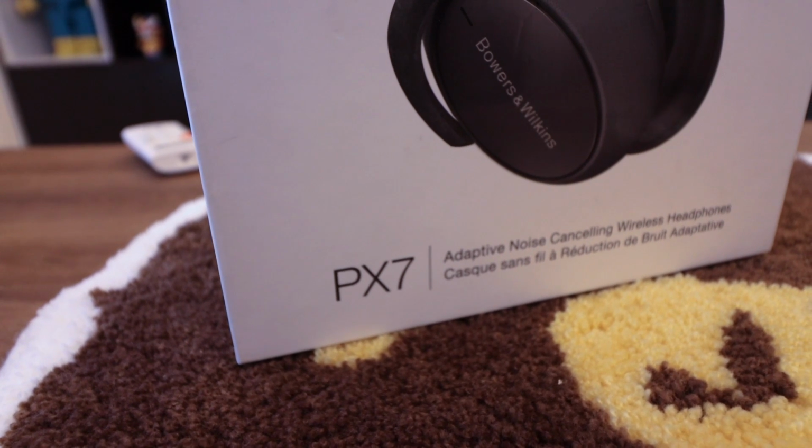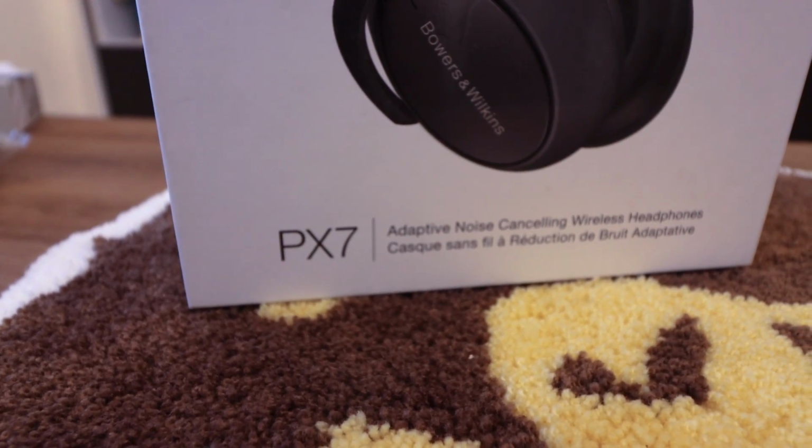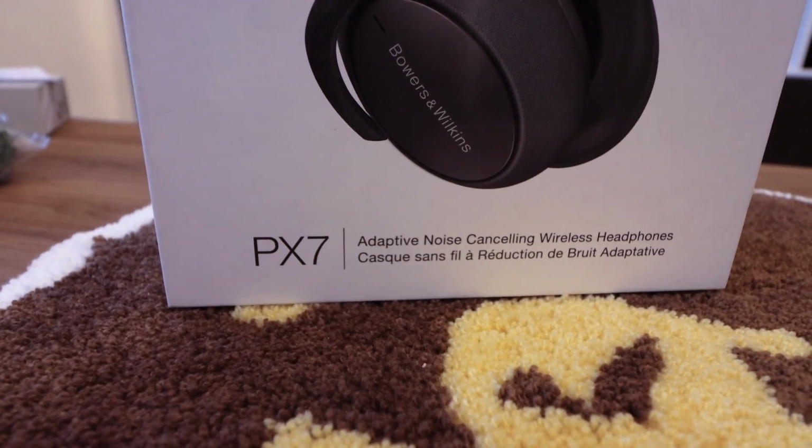And this sits exactly in the middle of the Sony XM3 as well as the Bose Quiet Comfort headphones that you would usually get. It is premium, it is kind of pricey. It sells for a little over 20,000 pesos. But man, it is truly one of the very best noise cancelling on-ear headphones that you guys can get today.